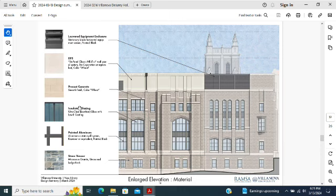Okay, 15 feet? Let me check the RL elevation here. Do we have the panel height? That's the panel height. Oh, okay. So this is probably 9. We're under 15 feet, yeah. I'm exaggerating the height there.